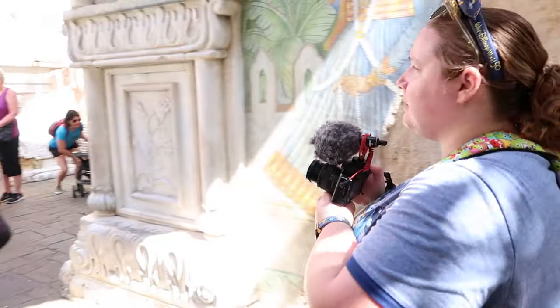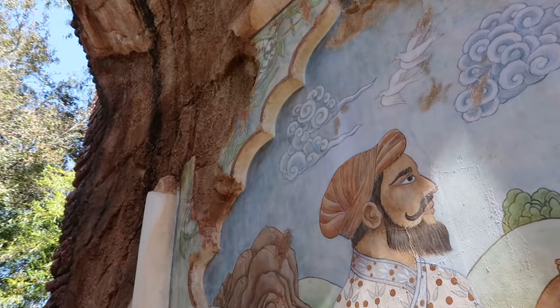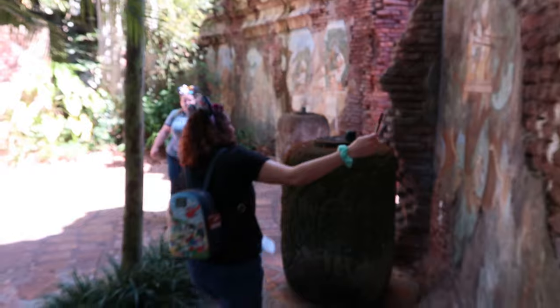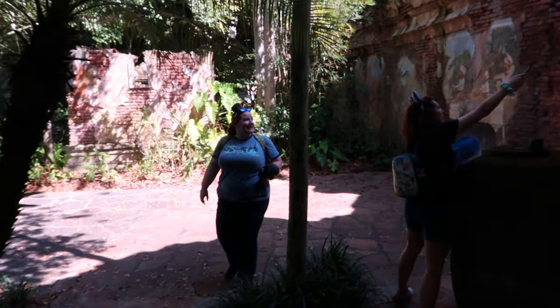Oh, it's this one up on the left. Oh, yep. There it is. Yep. Okay. Dead on. There's a Mickey. Is this a hidden Mickey right here? This is a hidden Mickey! Kim, I found one! Yay! I did it all by myself!